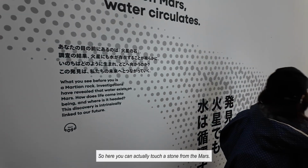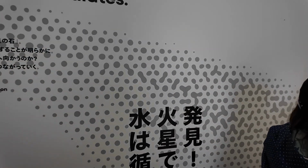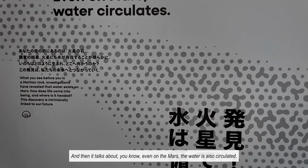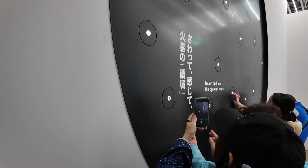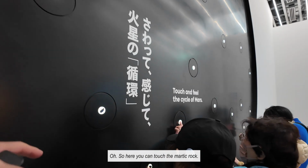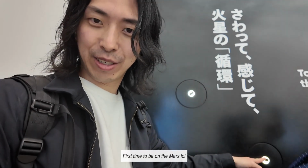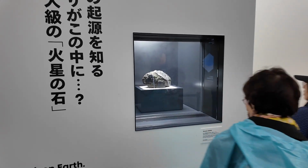So here you can actually touch a stone from Mars, and then it talks about how even on Mars the water is circulated. Oh, so here you can touch a Martian rock. Oh, I see. First time to be on Mars. Oh, here is the largest Martian rock.